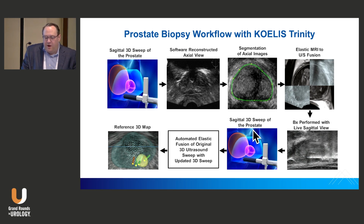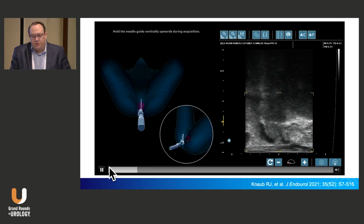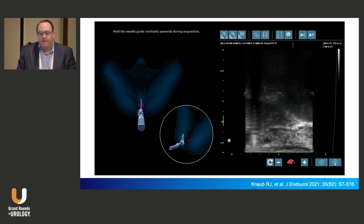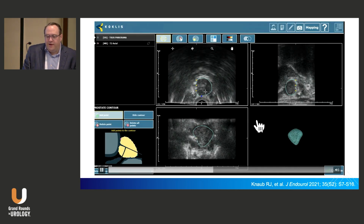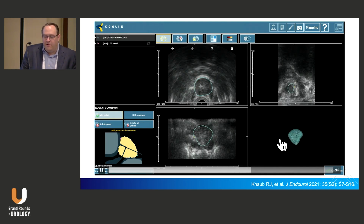So once I've gone ahead and numbed the patient, then I'm off to performing the biopsy following this workflow. So the first step here is to take a reference ultrasound acquisition. So the probe's in the rectum. It's taking a 3D sweep of the gland. I'm not moving the probe, but the motorized head is. Then I contour the prostate, making a 3D reference volume of it.